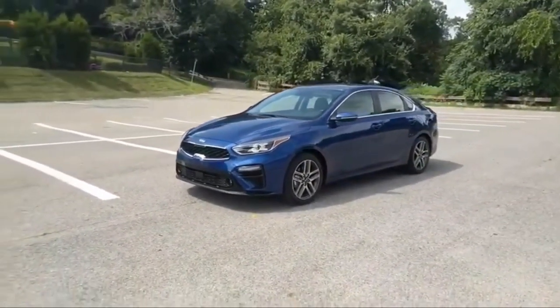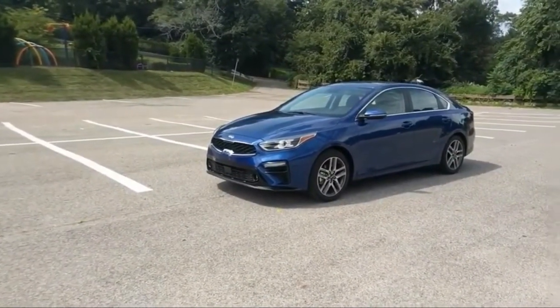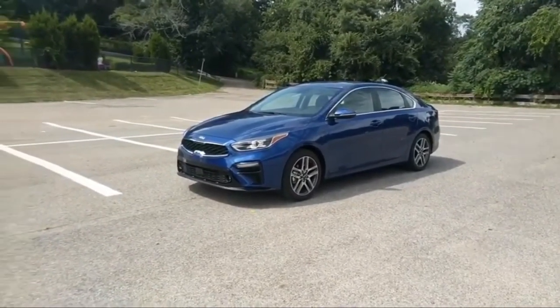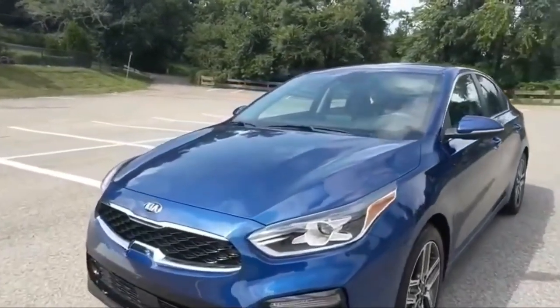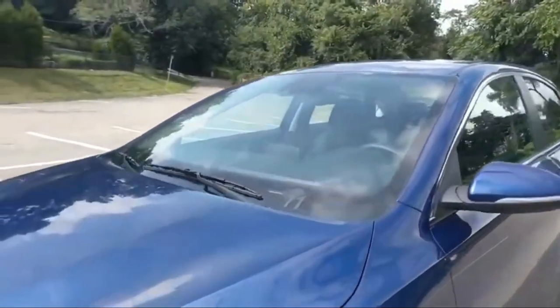And the big story here is value. I think that this car is going to be a great value for a lot of people. Kia says that a lot of first-time buyers are going to be looking at this Forte, and I do not blame them. So under the hood sits a 2-liter four-cylinder engine with 147 horsepower and 132 foot-pounds of torque.